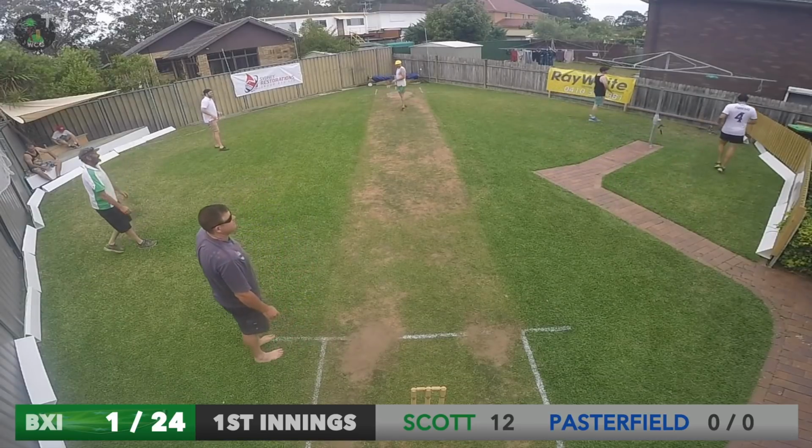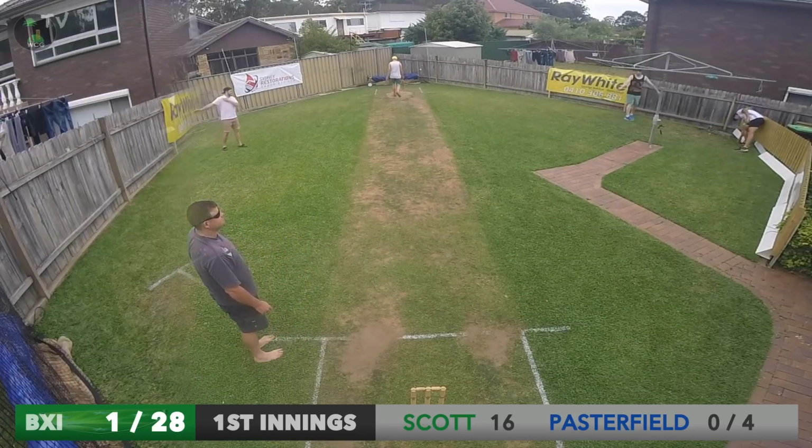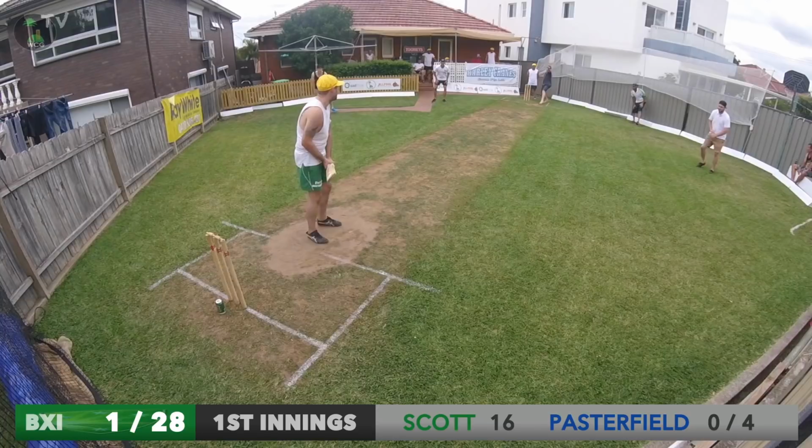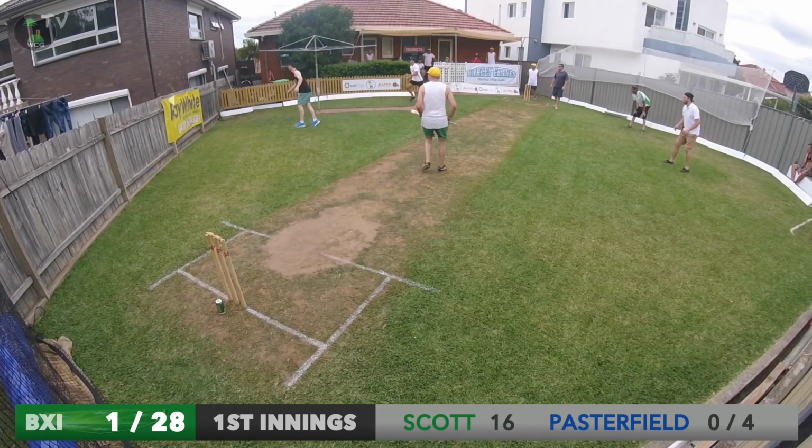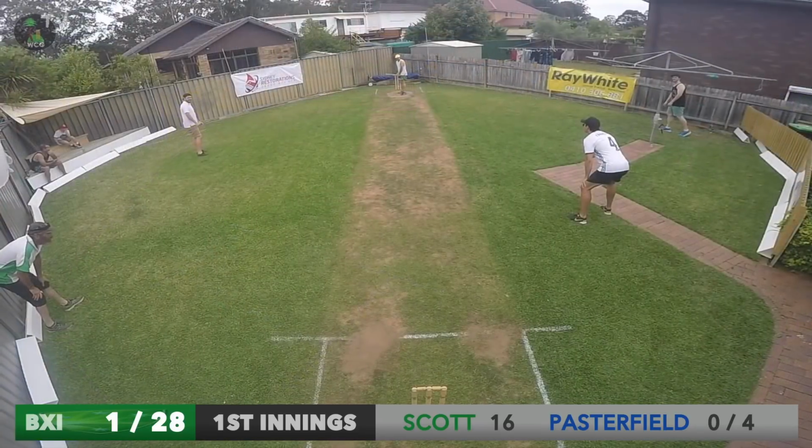Well, that's a great stroke. Quickly into position, knew exactly where he was hitting it. Always been a very good player. That's the best example of it. That's it. Get after this tide.